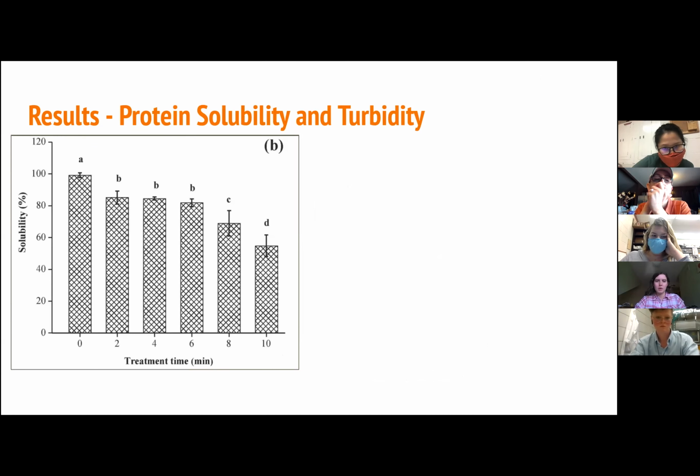Next, we will look at protein solubility, and this is the solubility graph that they got. You can also see that the solubility of the protein significantly decreased as the exposure to plasma increased, which also was an expected result, as ozone is a strong oxidizing agent that is also produced by APPJ and can denature the protein, which leads to the loss of secondary and tertiary structures. And as a result, it can expose hydrophobic groups, which we learned in class favors protein-protein interactions rather than protein-water interactions to decrease the solubility.